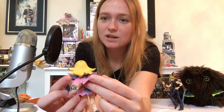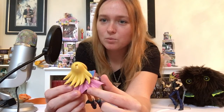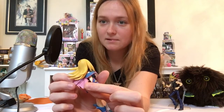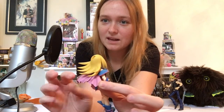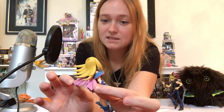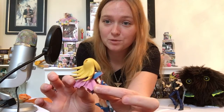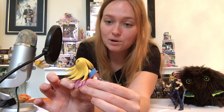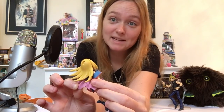And in addition, I would have thought this would be one solid piece here. There is a seam, as we're going to call it. So the cape is two separate pieces. Once again, this probably has to do with posing, that they had to make it into two separate pieces. But in reality, it's one piece, guys.